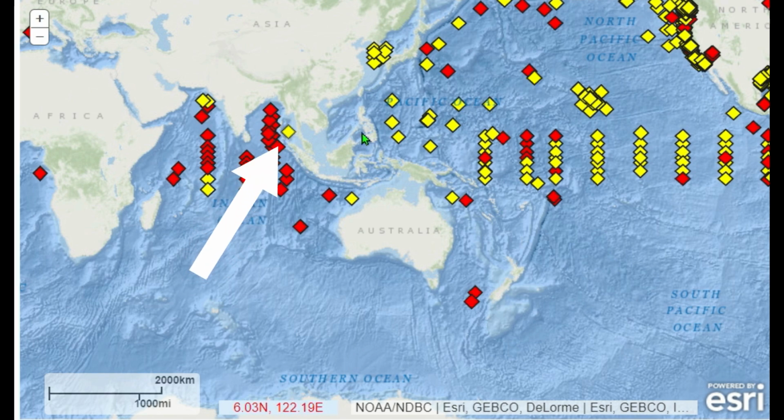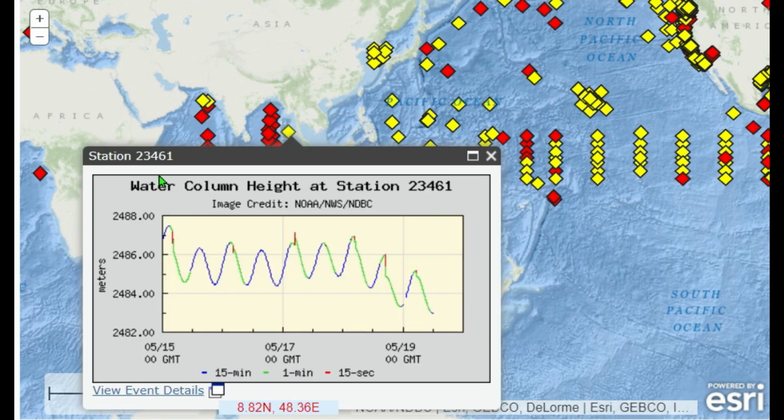But very quickly, let's not forget, we also still have the Andaman Sea buoy going off on a daily basis. Take a look at some of these readings. It's almost like every 24 hours, this buoy is triggered once again. Now, these aren't as drastic as they were a few weeks ago, but nonetheless, there is something on the seafloor triggering this buoy in 24-hour increments. So I will be keeping my eye on this part of the world as well.